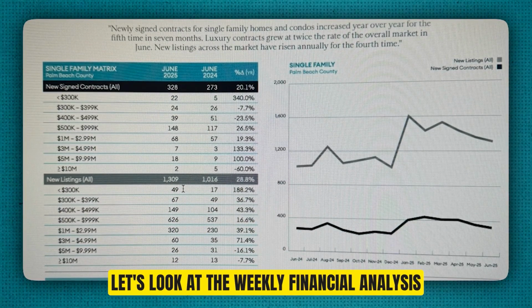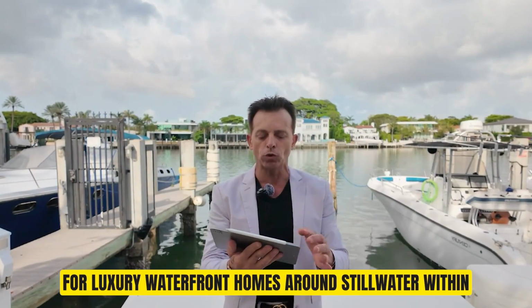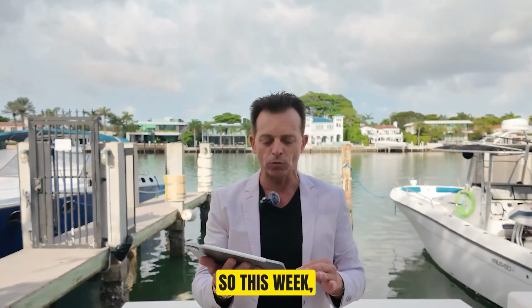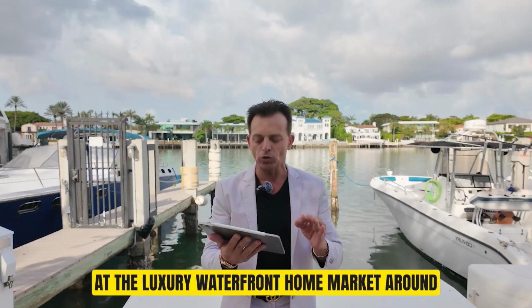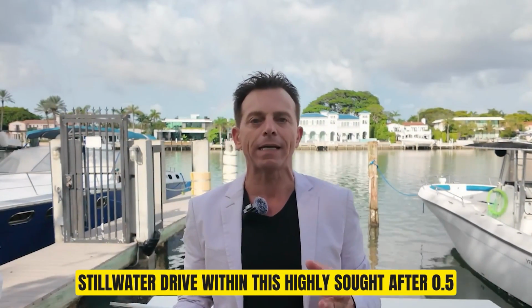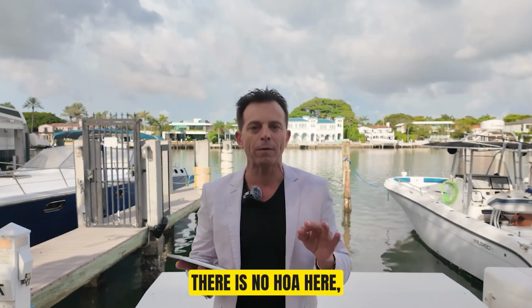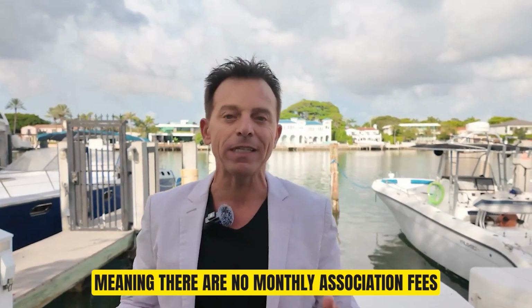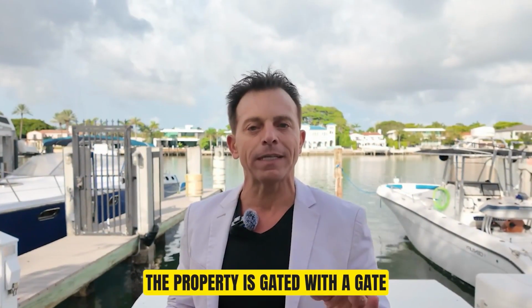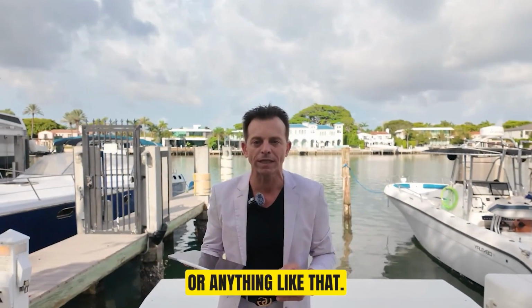Let's look at the weekly financial analysis for today, covering the 9th of July to 16th, as I mentioned, for luxury waterfront homes around Stillwater within a 0.5-mile radius. So this week, we're taking a detailed look at the luxury waterfront home market around Stillwater Drive within this highly sought after 0.5-mile radius. Just to remind you, there is no HOA here, meaning there are no monthly association fees or similar charges. The property is gated with a gate and a guard on duty 24/7, but there is no HOA, so no monthly payments to an association or anything like that.